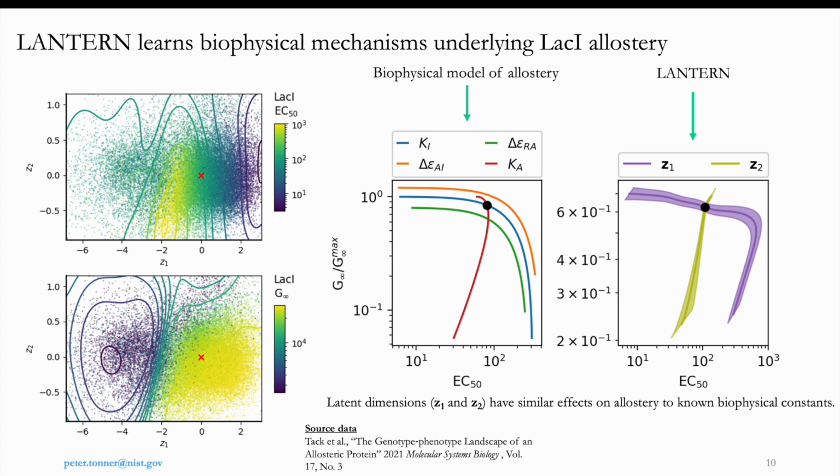Lantern's interpretability means that we can also directly understand what it has learned from the data. For the allosteric protein LacI, which modulates gene expression in response to changes of environmental ligand concentration, Lantern modeled the effect of mutations on the allosteric parameters EC50 and G infinity. On the left, we see the low-dimensional latent space learned by the model, with individual variants shown as scatter points and contours showing the posterior mean of the learned nonlinear surface.